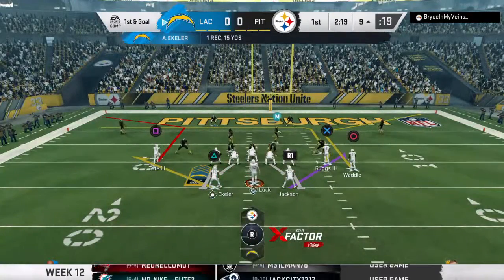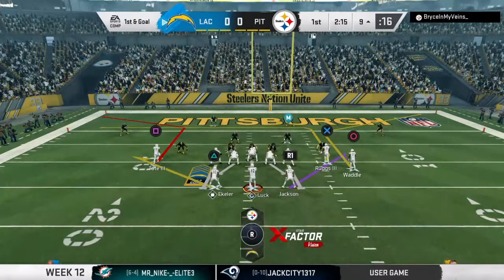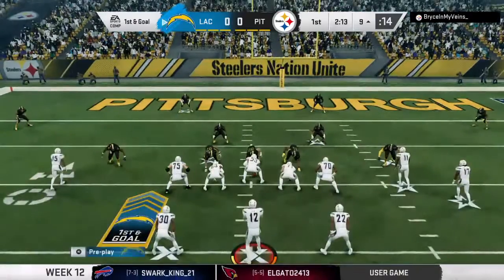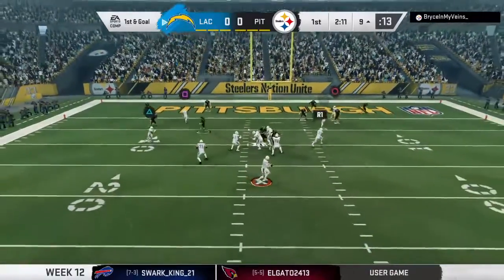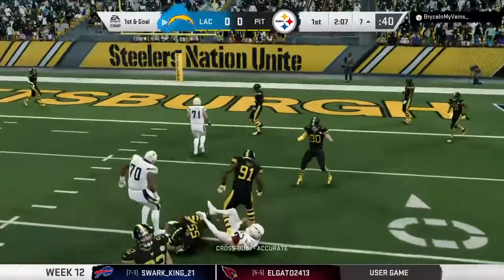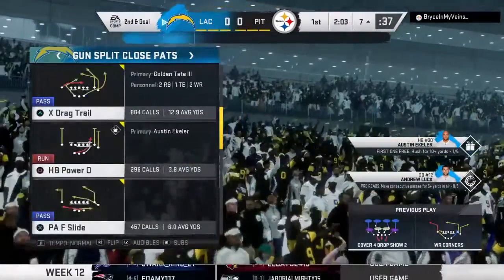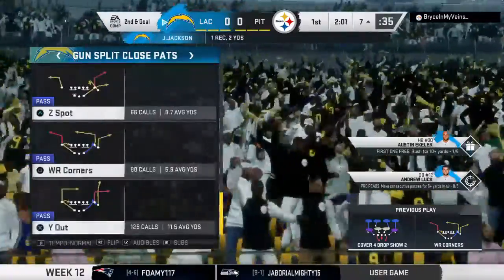Out of the gun, Love. Flushed out right. That's caught by Jackson. And here he'll get it down to the 7. He'll get only 2 there, and it's 2nd and goal.